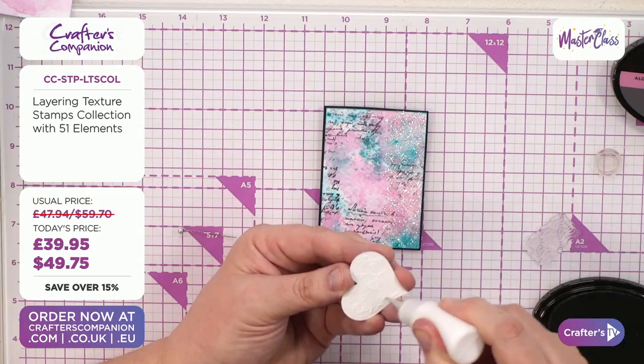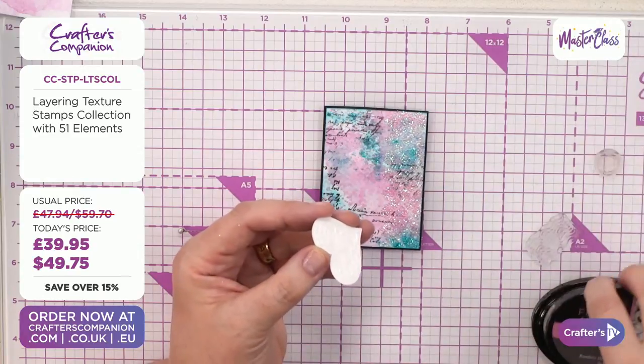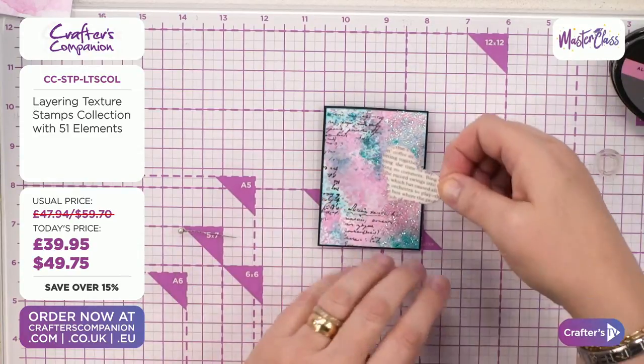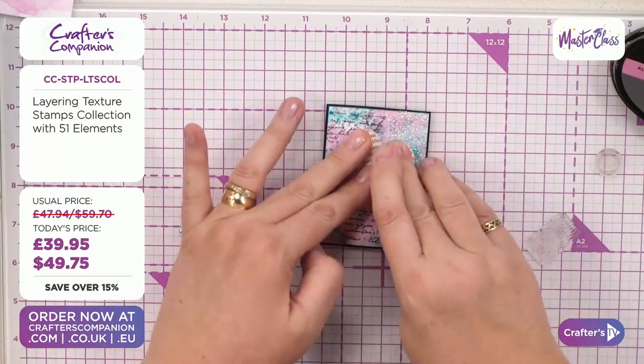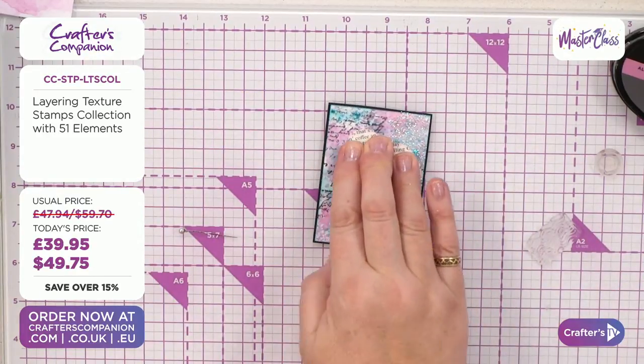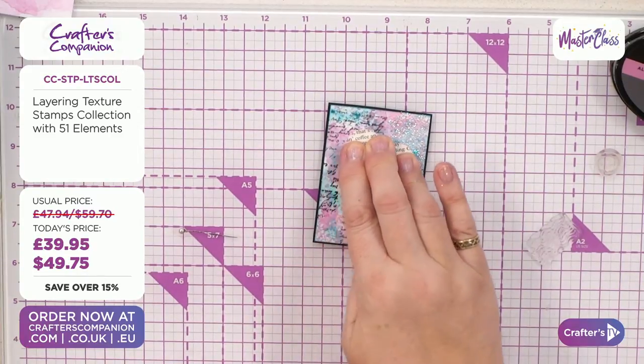And as I say, all I've done is back the book paper onto some scrap card, and then literally cut it out with a die and just inked a little bit around the edge. So we'll just give that a press on there, and then I just need to grab a little rocker block, that will do the trick.